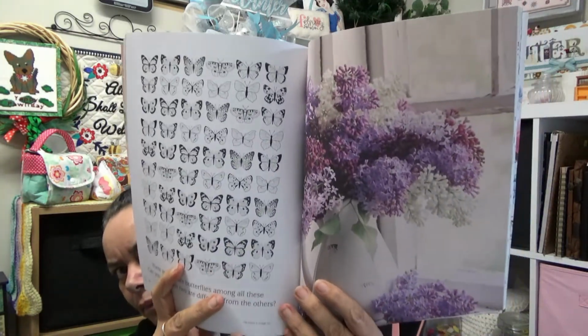There's crafts in here, there's things to make, there's shopping, there's recipes, there's, look at that. It's just beautiful. Puzzles, there's articles. So that is my Daphne's Diary. See, because I got it in the digital copy, and you know, I can print it all, but having the physical copy is just stunning.